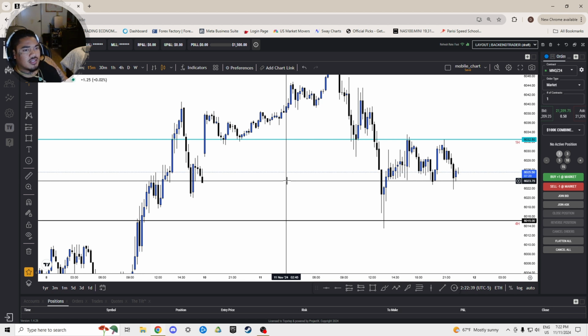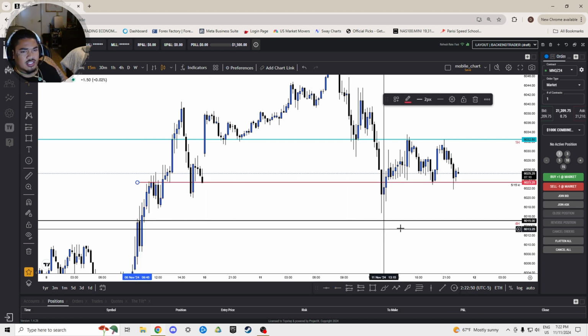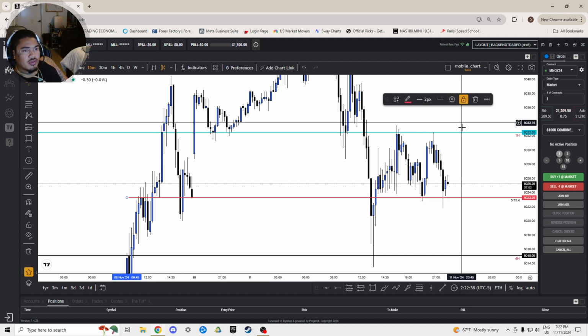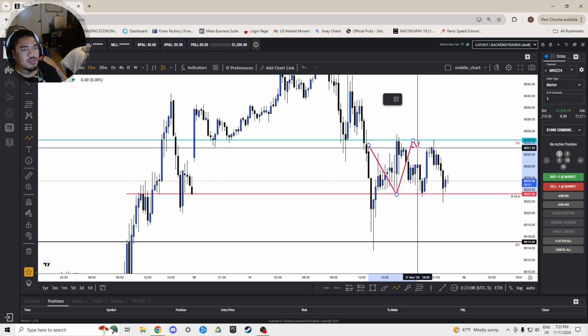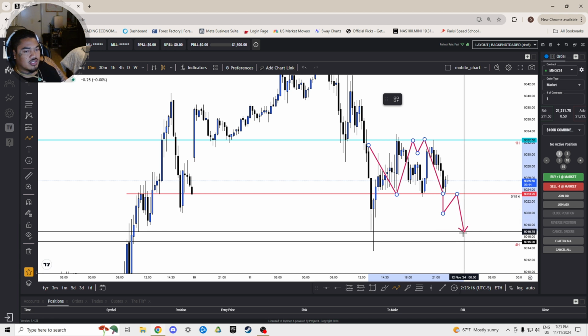I'm gonna mark this off. I'm not trying to get my chart too cluttered, but right there. So that's gonna be our minor key level right here at 60.23. I like that. And basically what you're gonna do is take it level to level once you understand the higher frame structure. So for example, boom, we come here, take that bounce back up. Boom, you could take that retest, boom, take it back down. If it comes under, boom, wait on that retest, boom, take it back down.